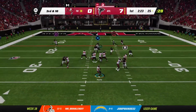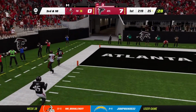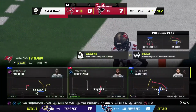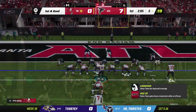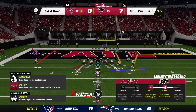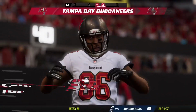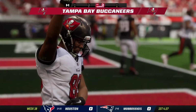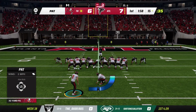They go play action with Hurts. That's going to be caught. And out of bounds all the way down at the 3. They're able to convert on 3rd down, and that sets up a 1st and goal. Throwing is Hurts. And he hauls it in for the Buccaneer touchdown. A great effort there. With touchdown number 8 on the year.